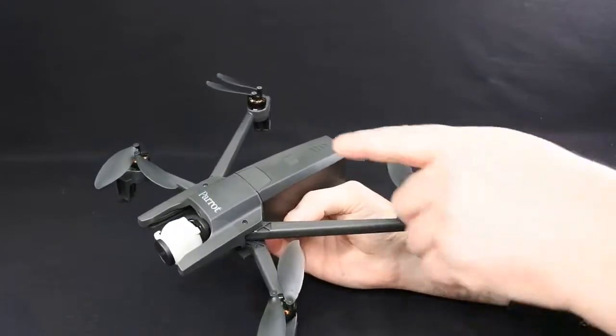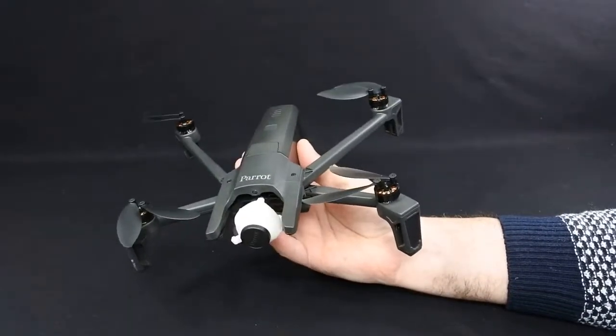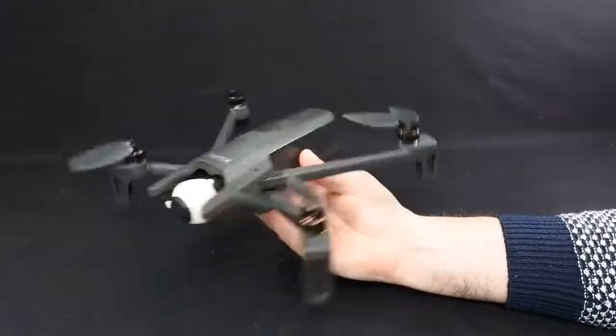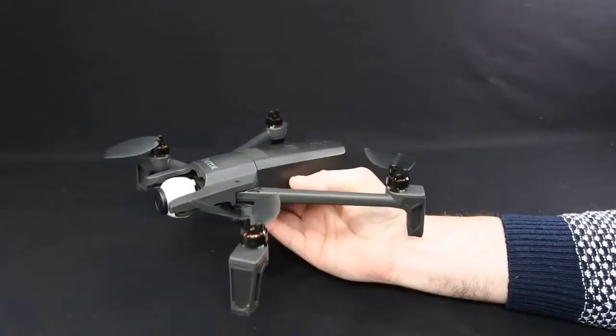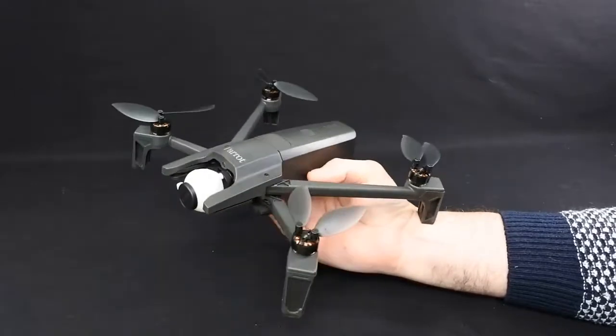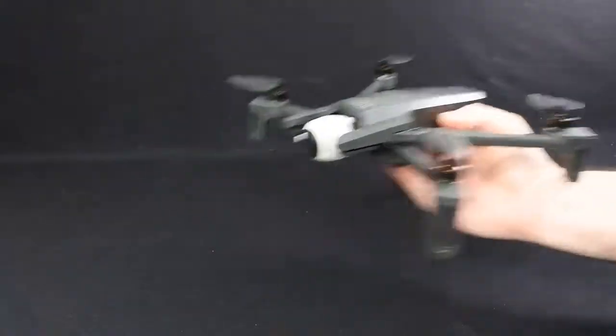I'm going to have a comparison video in the new year between this and the Hubsan Zino, because the Hubsan Zino retails at 369. This is 449, and they both have a 4K camera, but the Hubsan's got a 3-axis stabilised gimbal, so we can tell picture quality, just how good the Zino is compared to this. So that's coming up in the new year.